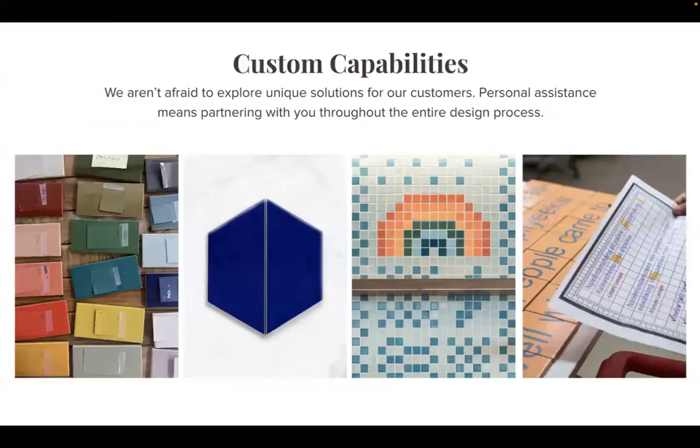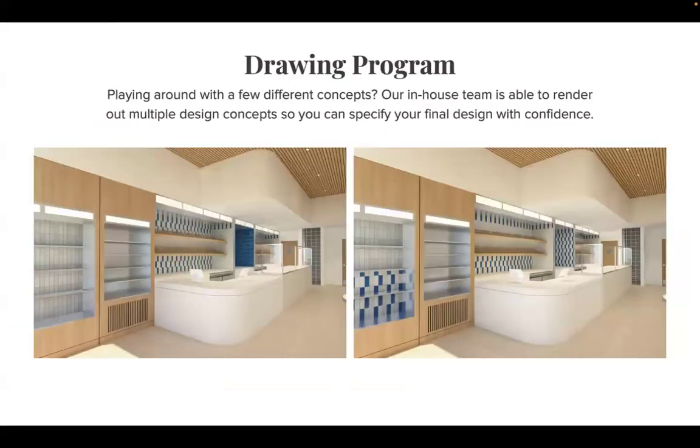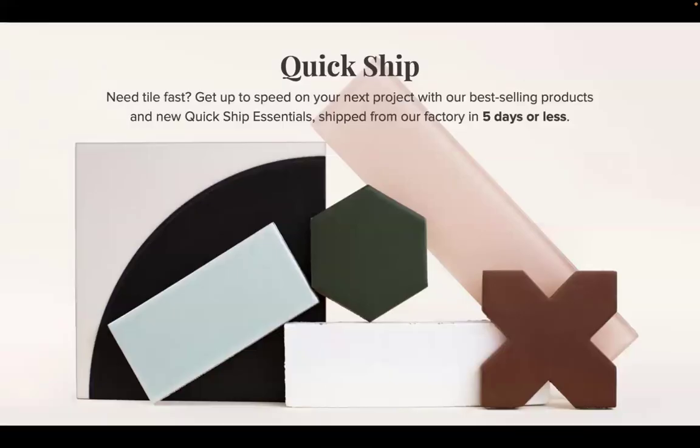And one really unique attribute at Fireclay is our ability to customize our products. So that can look like color customization, unique sizes, custom murals, or custom artwork. So these do have a minimum requirement, but can really bring your vision to life with these products. We offer a drawing program. We provide renderings with different concepts or colors for you or for your clients. And if your project is on a tight timeline, we have a quick ship collection, which ships in 5 days or less, yet still allows you to specify our quality.